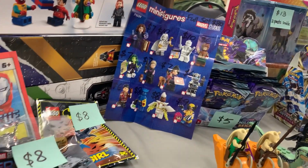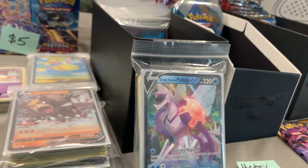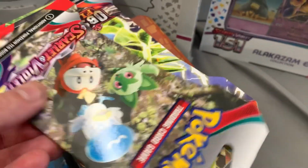The next seller I hit up had a ton of sealed Pokemon product, including sleeve blister packs. They also had some stuff from Pokemon 151, but it was a little too overpriced for my taste. The blister packs were a fantastic deal at $5 each, so I grabbed a few to crack open on the channel. Now to take home all my goodies and see what I got.